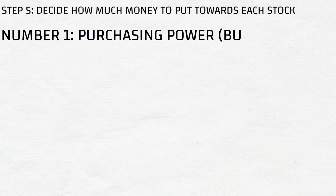Step 5. Decide how much money to put towards each stock. Now that you have a list of stocks you'd like to purchase, it is time to decide how much money you'd like to put towards each company. Overall, there are two driving factors here. Number 1, your purchasing power. Basically how much money you have to invest. Purchasing power will determine your budget. Your budget is the ceiling you have at that moment, until you transfer more money into your investment account.